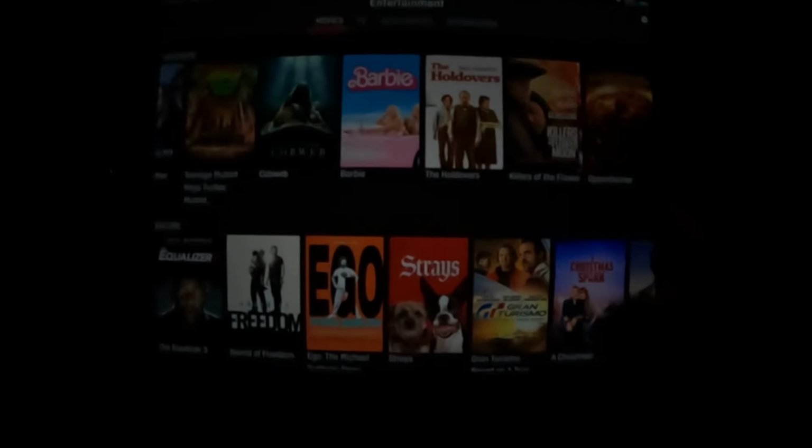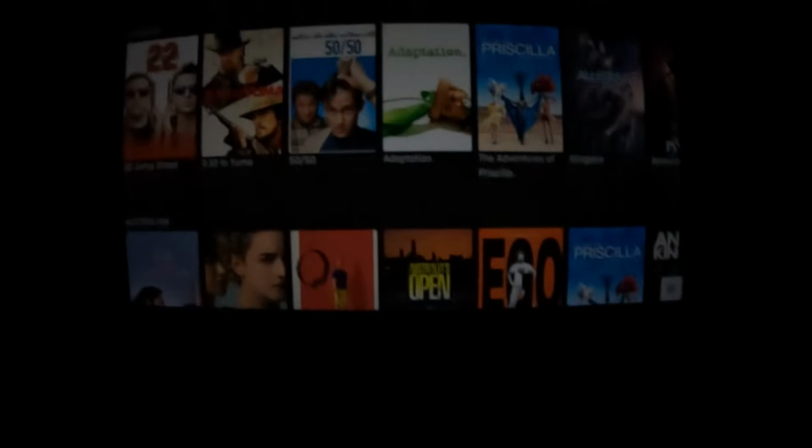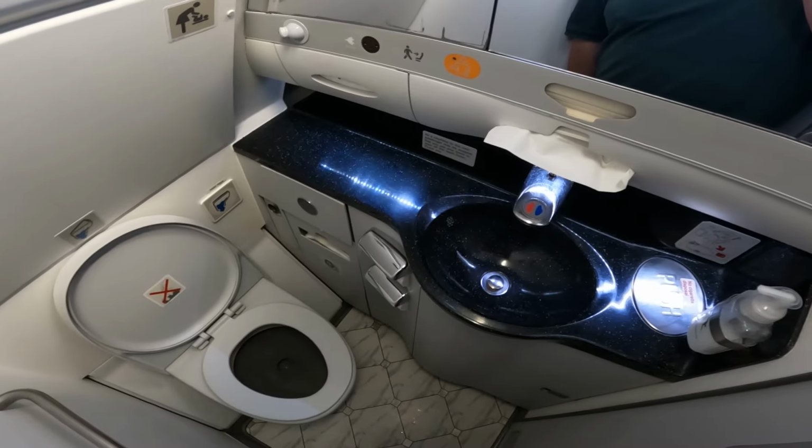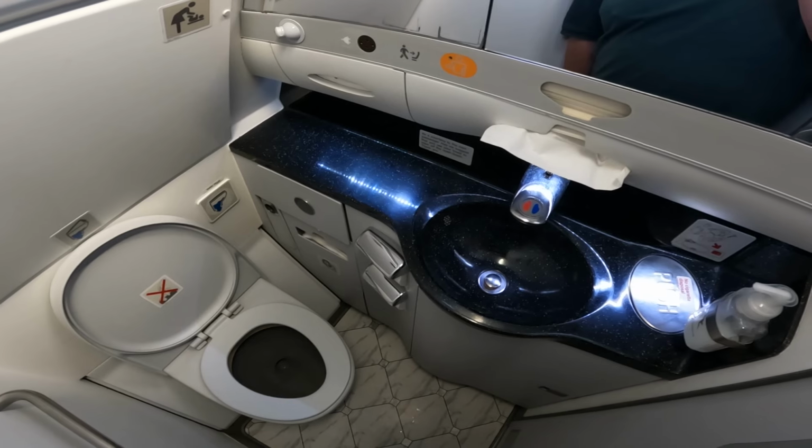The tablet in your seat pocket contains a nice collection of films and series for you to watch. Extensive choice and a good variety. Here's a quick look at the lavatory, which looked clean and was well maintained.